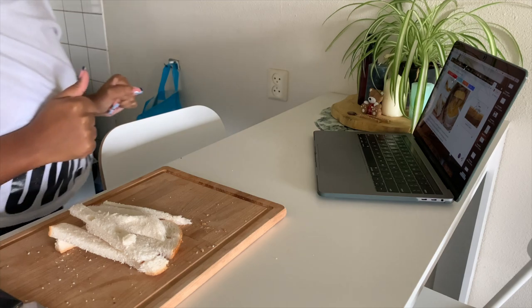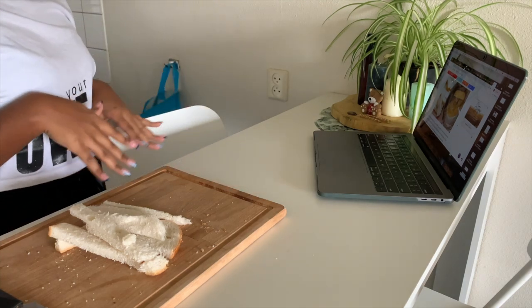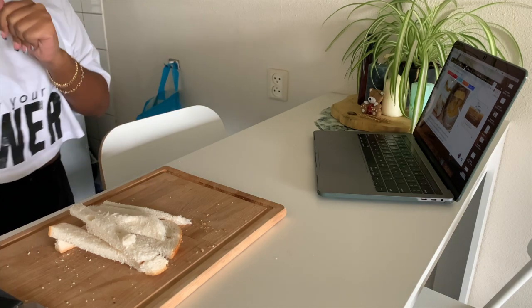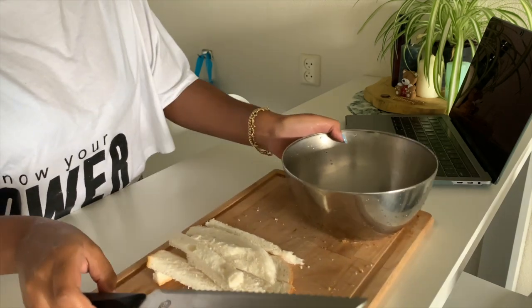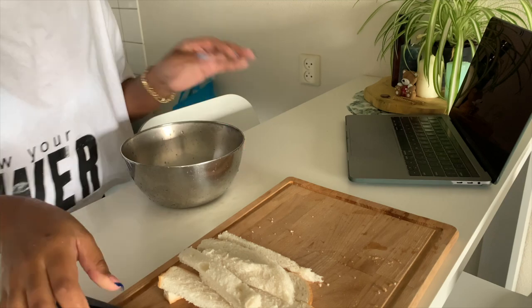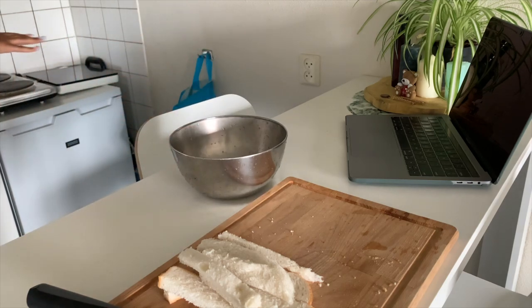Let me get some footage for my Insta also, because I'm hustling here and there for my Insta babies. And yeah, then we will proceed. Let me put this on the side. Let me see if y'all can clearly see what I'm doing. Yes, you can see.